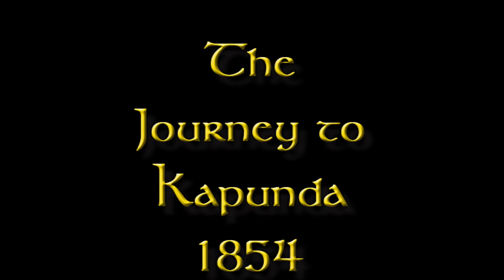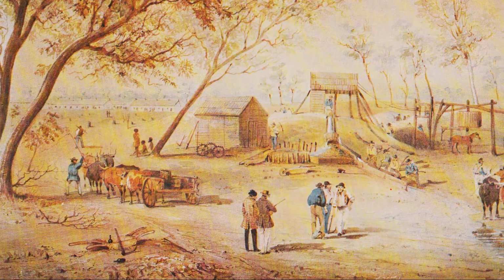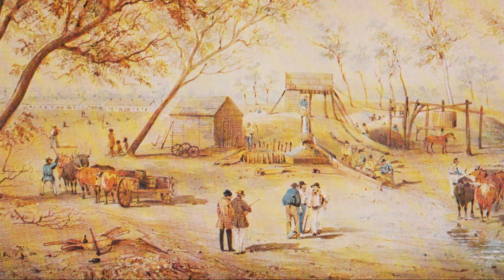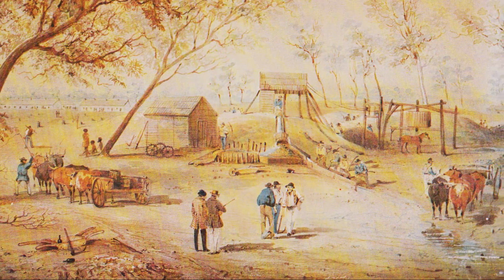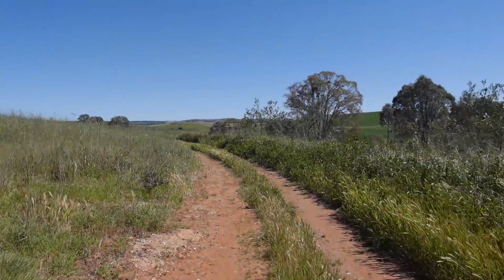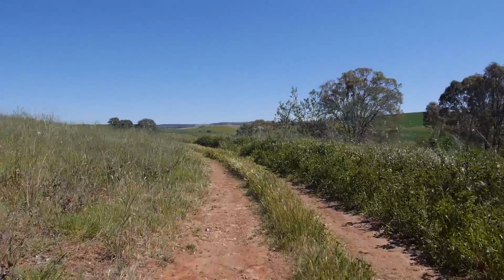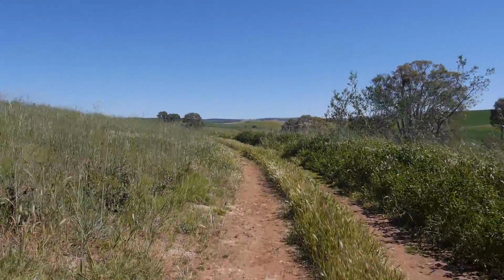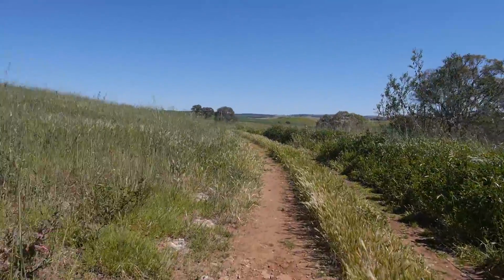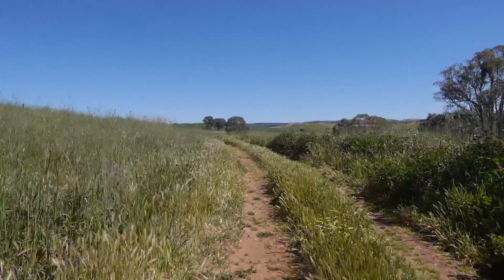By 1844, the Kapunda mine was regularly producing copper, and this was transported to Port Adelaide by bullock cart. This was a 3-day journey. For the return trip, passengers and supplies were brought back to Kapunda. In June 1854, Michael O'Loughlin and his family would have made this journey to Kapunda by bullock cart.